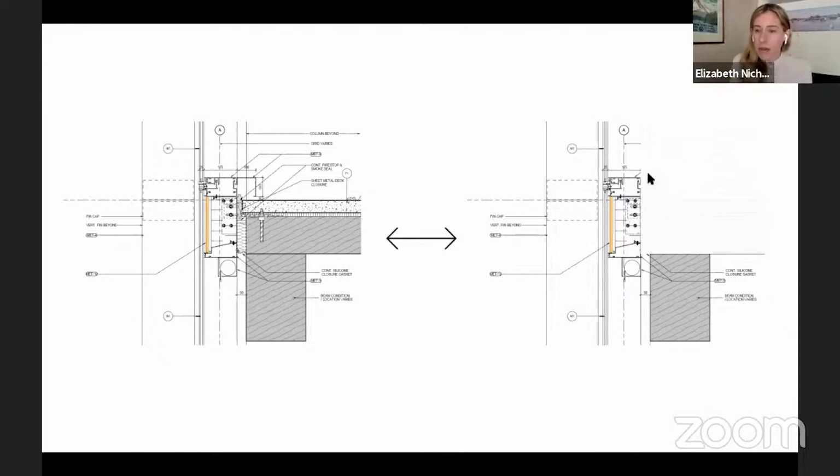On the right-hand side is showing what a future double height space looks like when that's converted. And it's really straightforward. Basically, they would be able to remove the timber portion and the concrete topping portion of the slab above, and this perimeter beam would have to stay, which we were okay with. This perimeter beam stays here in order to provide lateral support to the intermediate column.